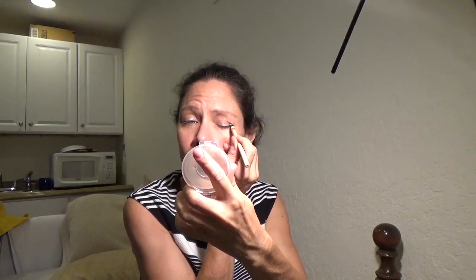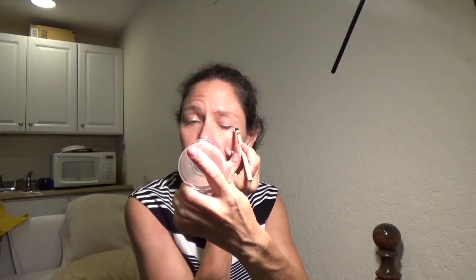So I'll get some on the applicator. All right, there we go. Put a little here. So that's that. I do this sometimes. Sometimes I don't even do this. If I'm in a really huge rush, I don't even do this part. I just do the next step directly.